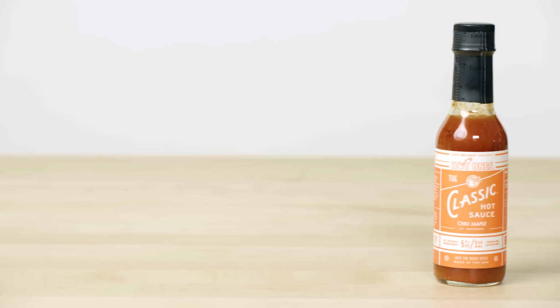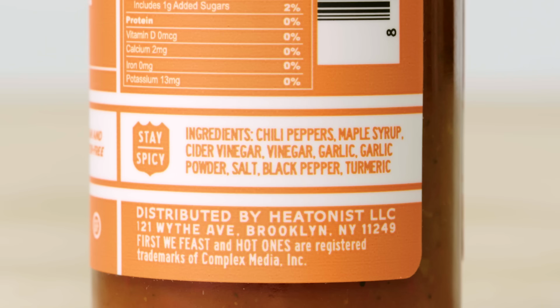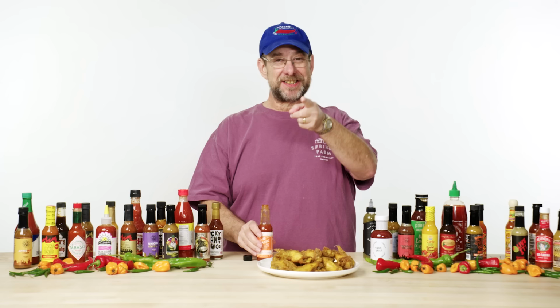I'm gonna go a little lower in heat on this one, but a little higher in viscosity, strictly developed for chicken wings. That little bit of sweet from the maple syrup just goes a really long way. This is a phenomenal sauce, even though I made it myself. You really get that pepper forward flavor.